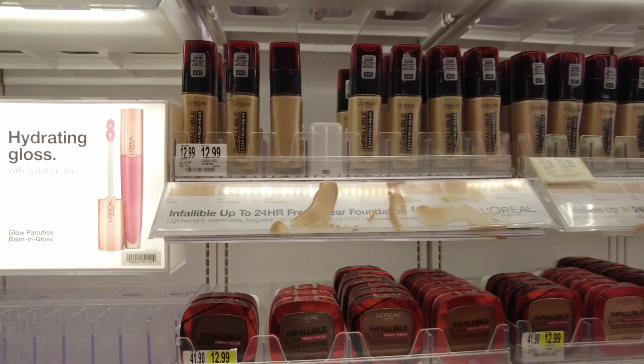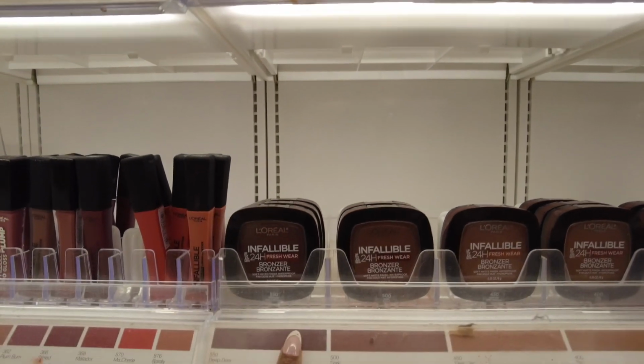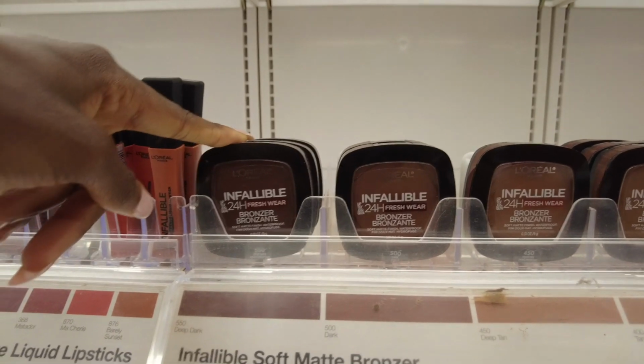L'Oreal has a really good one too. Let me find that one. Where is it? Where are you? Oh, it's right here. So it kind of looks, oh, here it is. Right here. So I have this and it's really good.